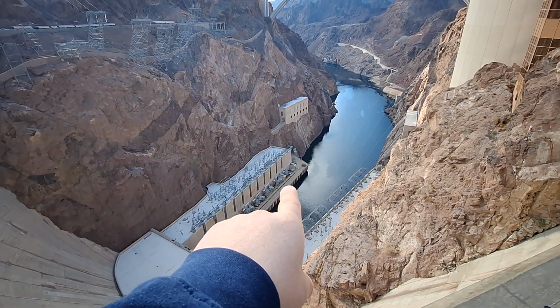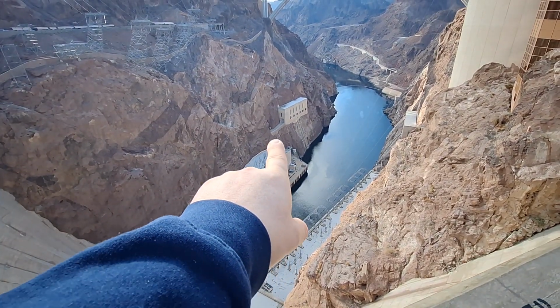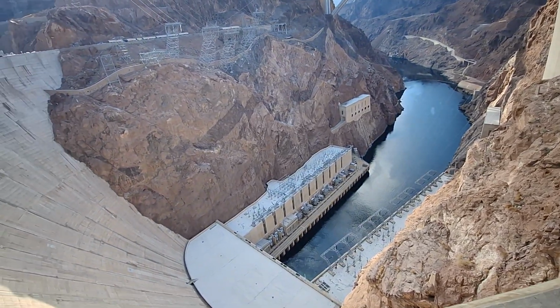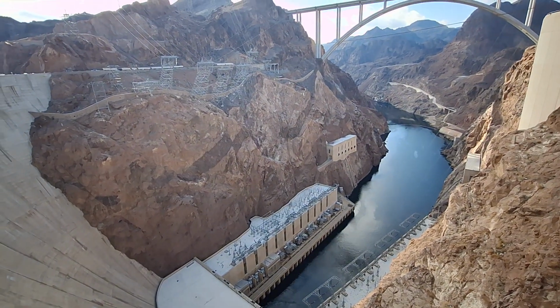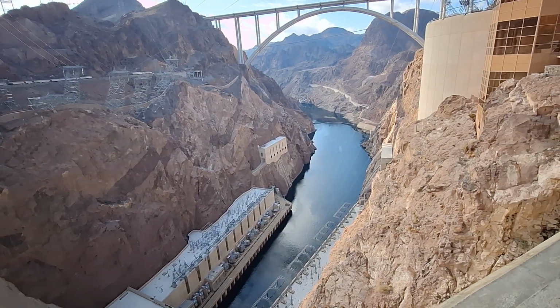Tell you what's wild, guys. They got a cutout right there. There's some kind of building in there. But man, I wonder how in the heck they get down in there. I'm sure they carved a mountain out somehow to get down in there.